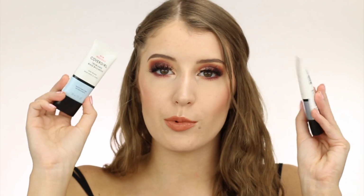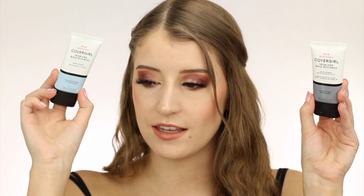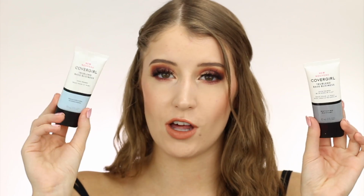And then they also sent over 2 of their primers. So these are their brand new primers. These are the True Blend Base Business Primers, and we have the moisturizing primer and then the mattifying primer right here. I'm actually really excited to try these out. I've been seeing a lot of people using these on Instagram, so I'm really curious about them.